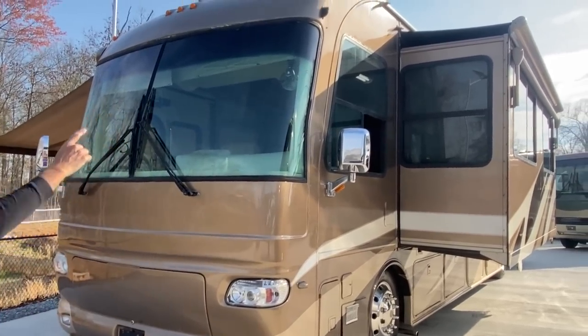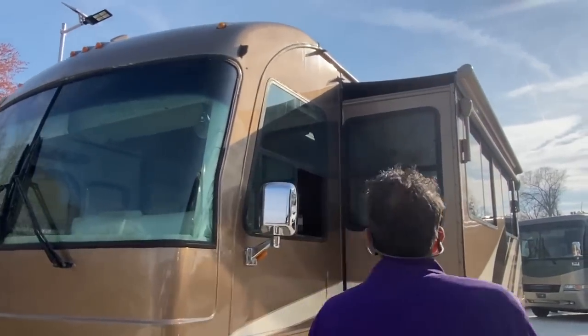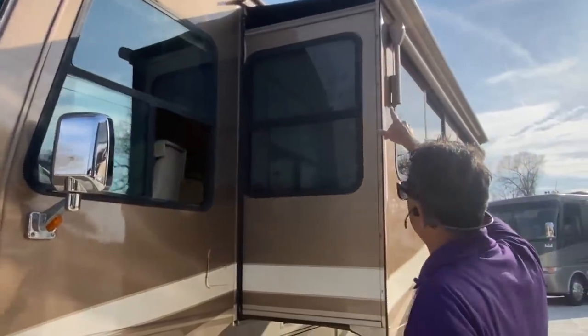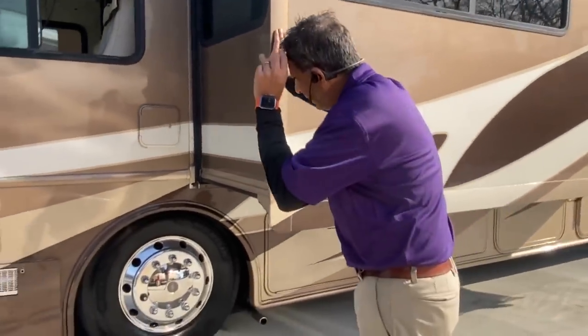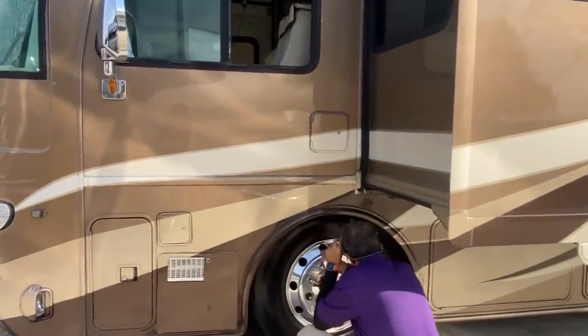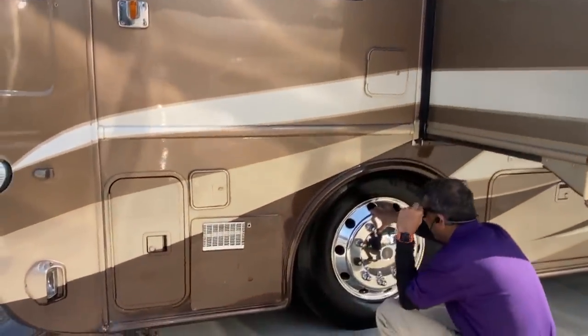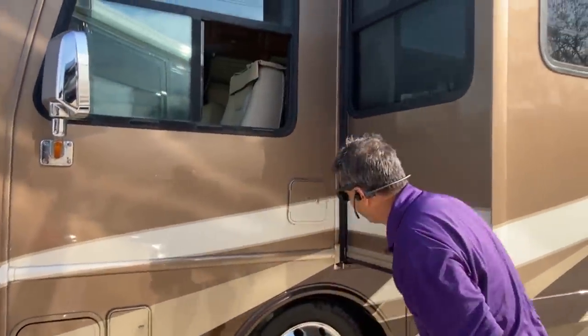The top of the roof looks nice. We just had it recently sealed. The slide out topper seems to be in good shape. That's a big slide out, massive slide. We've got Michelin tires with no dry checking or anything like that. Good shape tires. They're not new, but they're in good shape. The date codes are like 17 or something.